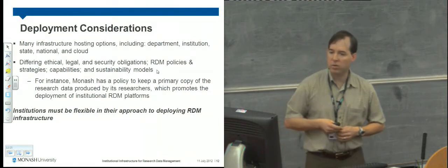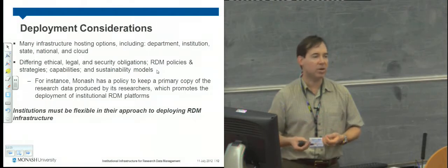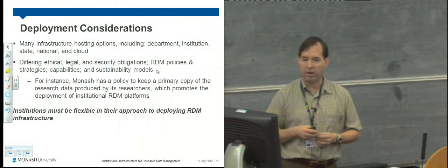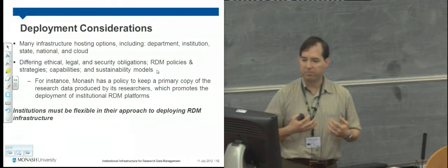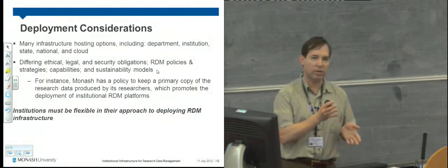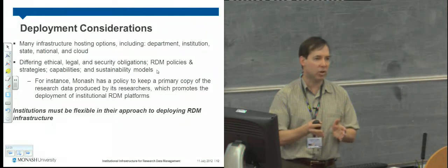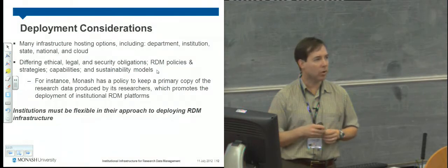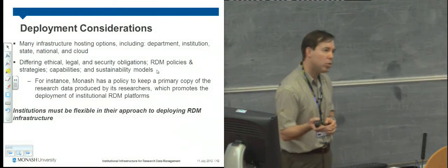So if I am going to deploy a solution, I know what I deploy at Monash is going to be different from what other people deploy at other universities. And there are obvious reasons for that. There are different data management policies, and different ways you can deploy it. You could deploy it at the department level, the faculty level, the institution level, the national level, and also in the cloud. And each of those has its own pros and cons, and they all depend on the factors underneath: the ethical considerations and the legal considerations.